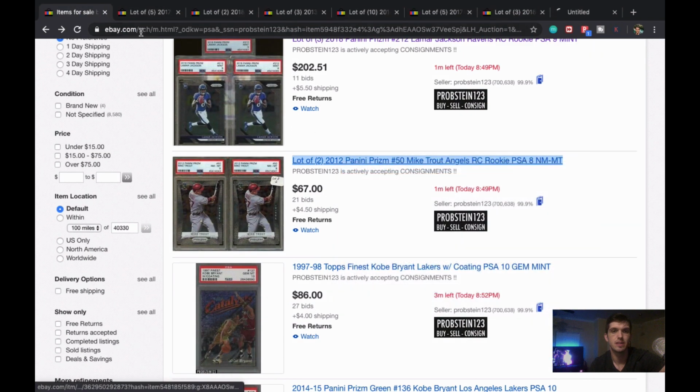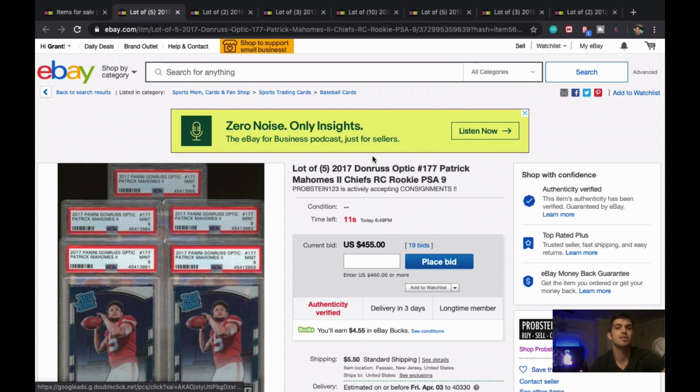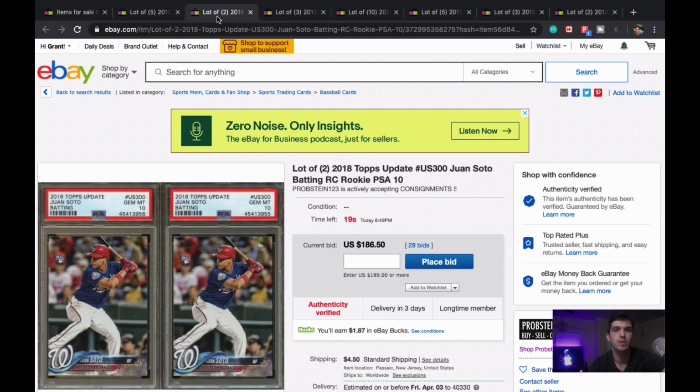Then I also have this one. All right, so let's see. Yeah, these are spaced out a little bit, so I like this. We actually get to watch each and every single one go where it should go, which may be nowhere. All right, so these Mahomes, they jumped basically $5. Okay, I'm okay with that.